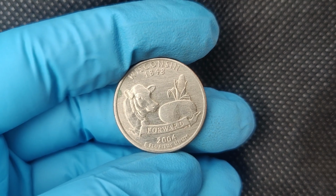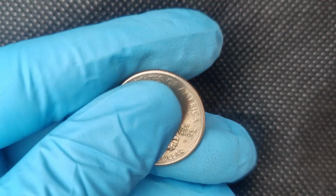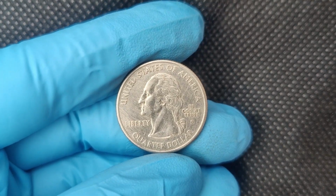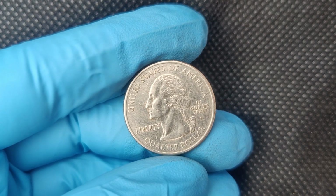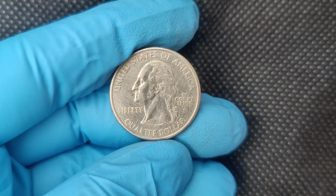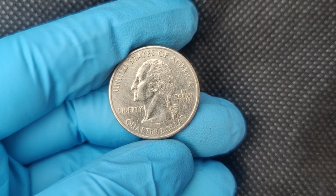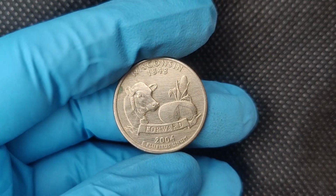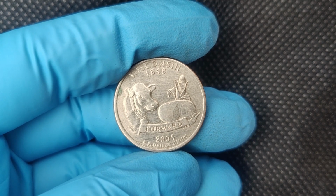So, here's where things get really interesting. Most 2004 Washington quarters are only worth face value. That's just 25 cents. But there's one rare version of the 2004 quarter that made history in 2021 when it was sold for a mind-blowing $2.10 million. The coin we're talking about is a unique double die error coin. This error occurred during the minting process, where the coin was struck twice, leading to a doubling effect on some of the features, like the lettering and details on the design.